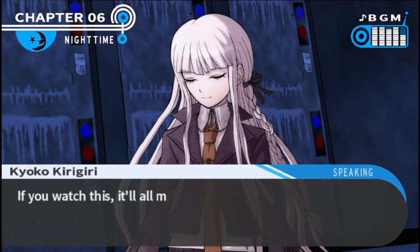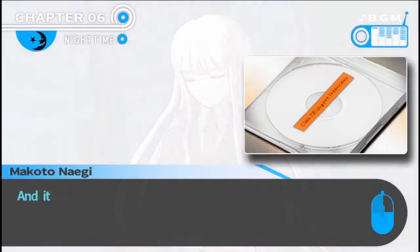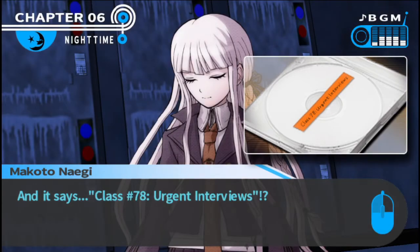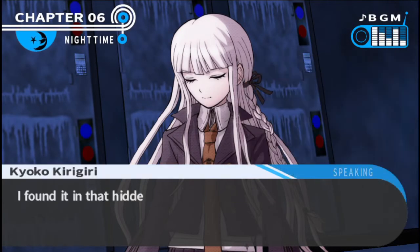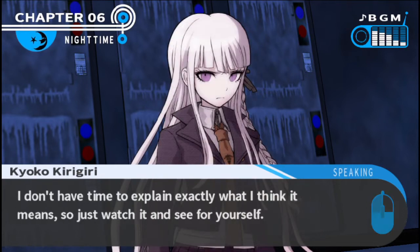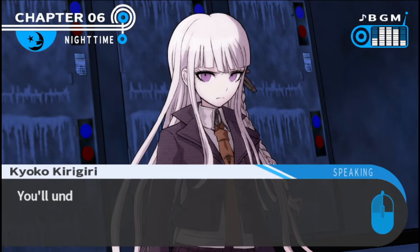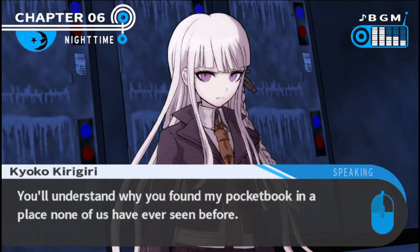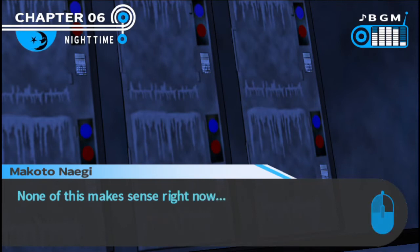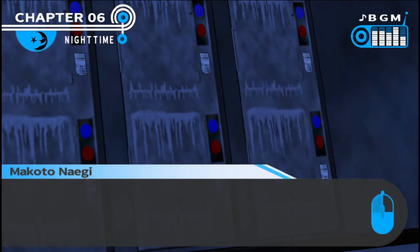Your locker? Makoto, if you watch this, it all makes sense. A DVD? And it says class number 78, urgent interviews? I found it in that hidden room after you left. I don't have any time to explain exactly what I think it means, so just watch it and see it for yourself. I think you'll realize exactly what it means. You'll understand why you found my pocketbook in a place none of us have ever seen before. None of this makes sense right now. But I guess that means there's some important clue on this DVD.